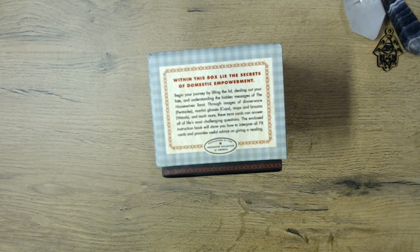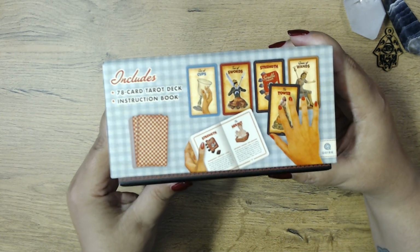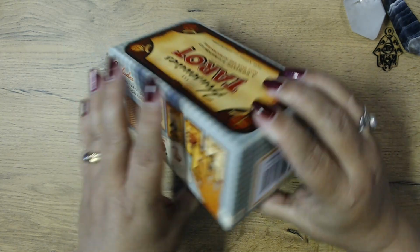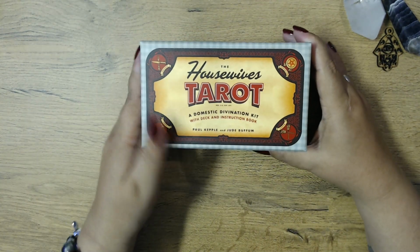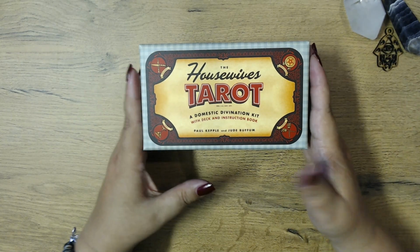These tarot cards can answer all of life's challenging questions. The enclosed instruction book will guide you how to interpret all 78 cards and provide useful advice on giving a reading. That's what it says there. And on the back, we just have some sample images. So I am so excited to actually get into this deck. So let's have a look and see.